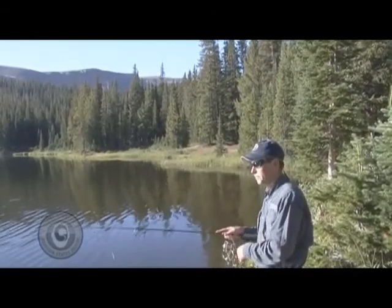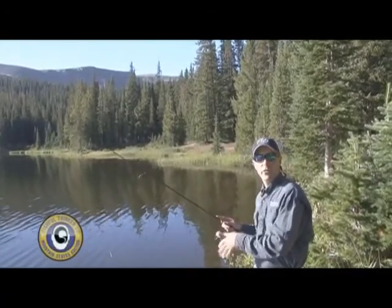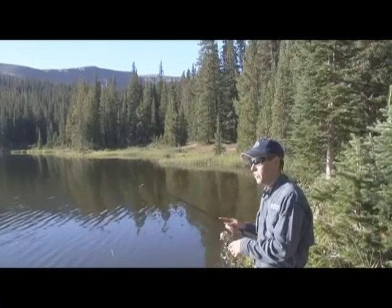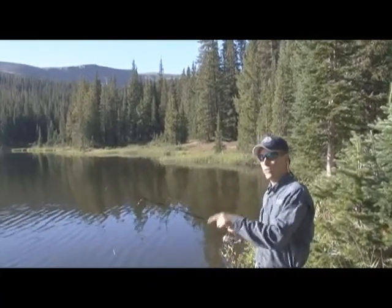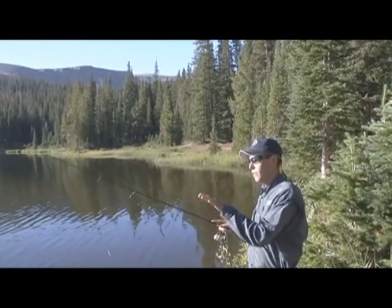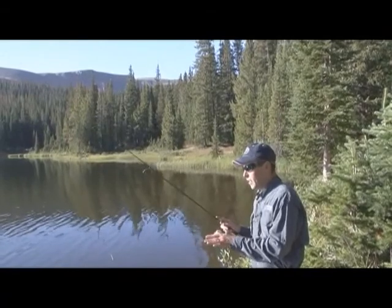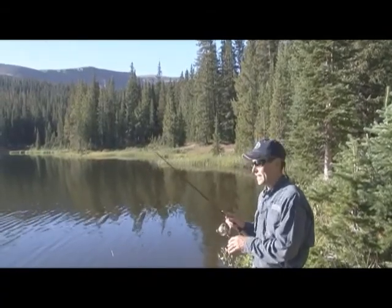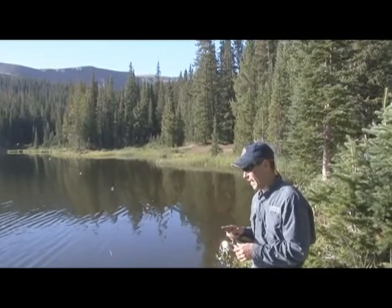Here at Lake Zimmerman, on the top of Cameron Pass, this entire lake was poisoned out in the 90s, and then it was stocked with just strictly greenback cutthroat. And the Division of Wildlife uses this lake to harvest eggs so that they can stock cutthroats in other areas. So definitely not a place where you want to come and catch fish to eat. Certainly not a place that you would come and bait fish or anything like that.